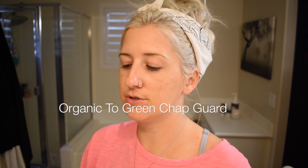And so let's try this Organic to Green Chap Guard that they also sent me. It's supposed to help with chafing and extra dryness, and now my nose is super duper dry, as you probably already know. So let's put a little bit around the nose in case I have any more itching, or if I need to use Kleenex. This will help prevent that dryness and flakiness.